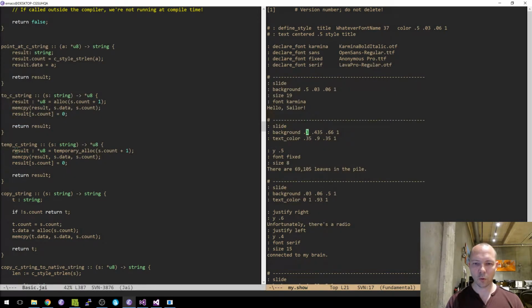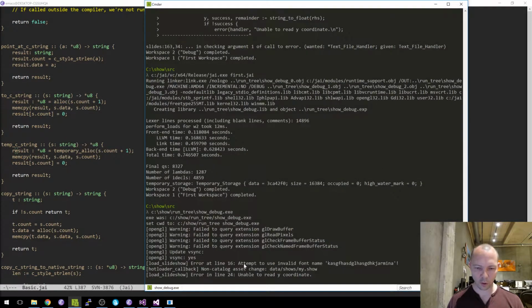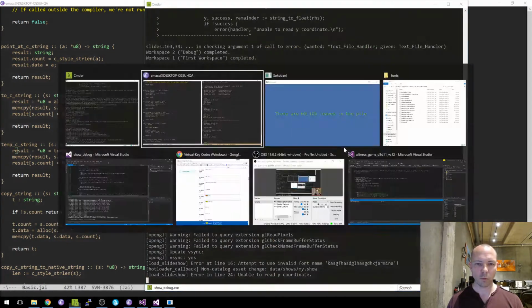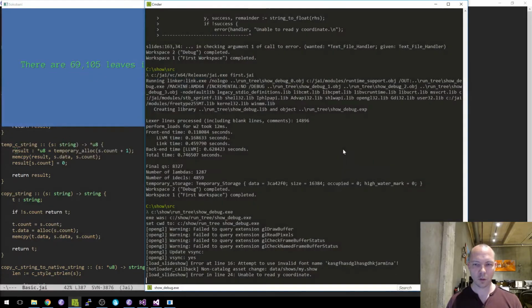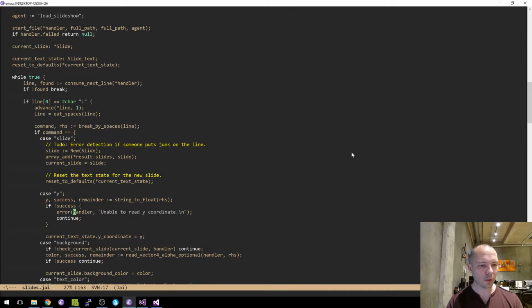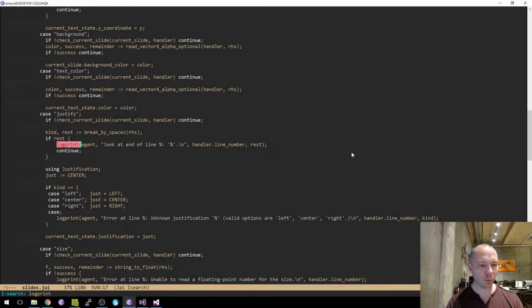Now when we say Y whatever, that should give us an unable to read Y coordinate error in line 24. So that's great. So now we convert all our error messages to that. So instead of log print, we just say error handler, junk at end of line. And we don't say the line number. We just say that.